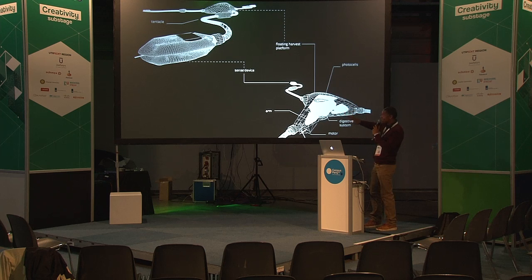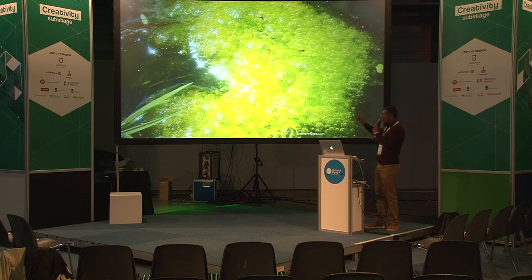And then it has a sense device that makes a comparison between the three sensors, between the three tentacles, and then the machine should be able to process these microorganisms in order to have electricity for itself. But how? So this is one of the microorganisms that I was observing here in Holland.